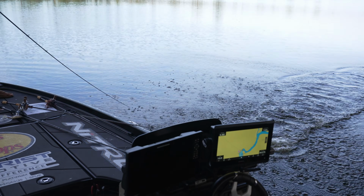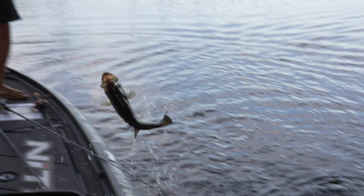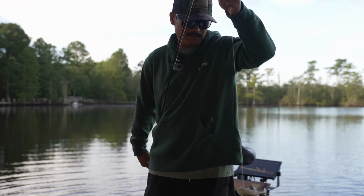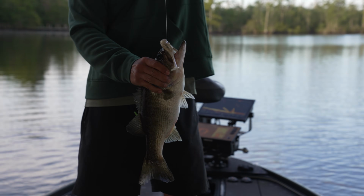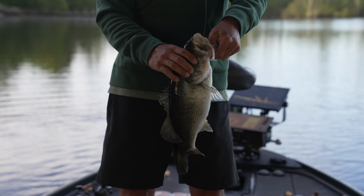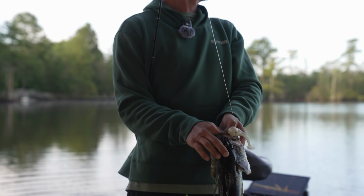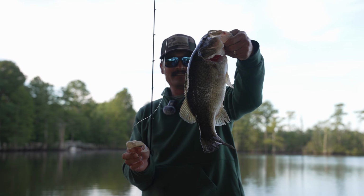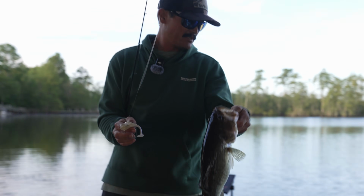Wow. 30 feet of water in the river. Well, we're going to be under this bridge for that many bridge pilings. It's a nice one. Limit of those with the big one.